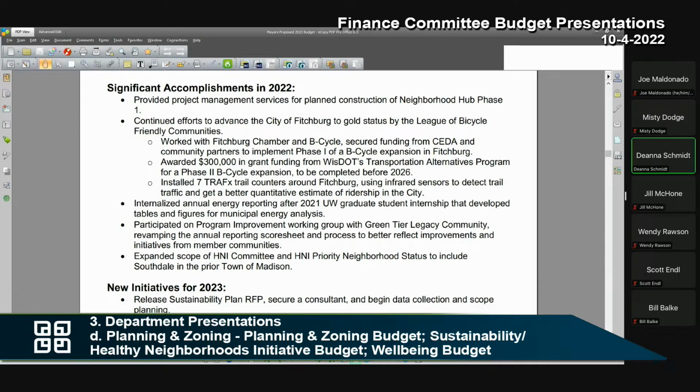Phil is also overseeing 7 trail counters to keep track of the numbers of bikers and when they are using the city's trail. Phil has also been continuing the energy reporting, and you might have noticed in the spreadsheet that we've provided, the overall solar energy generation continues to edge up for the city. Phil is also participating in the Green Chair Legacy community. And finally, the team continues to work with the HNI committee. We're working with the HNI grant program and also neighborhood navigators.